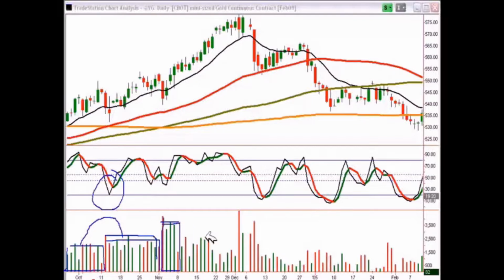But then the next box is down here. And then the next box is down here. So the stair step starts going back down. Volume reaches its climax in the middle of the trend. So here's where volume can be a leading indicator, showing that even though price is going up, it's going up on less volume.